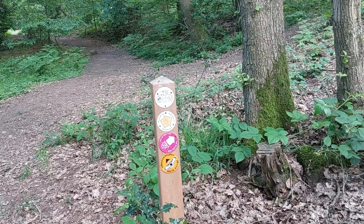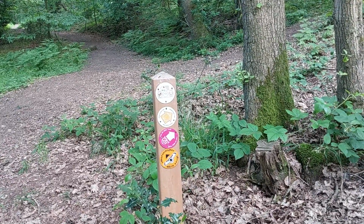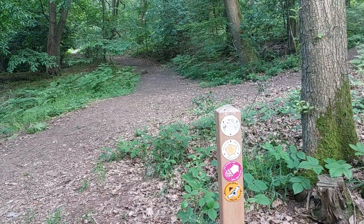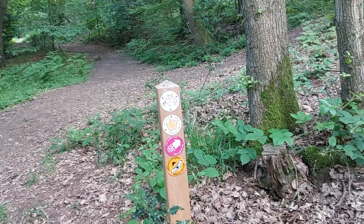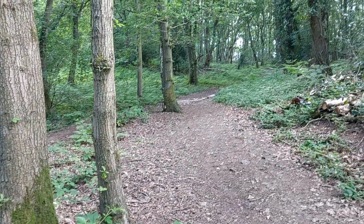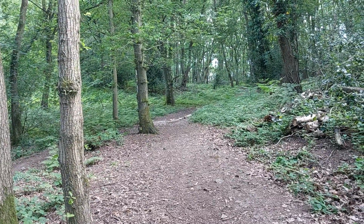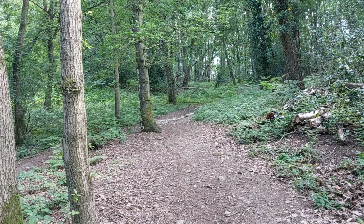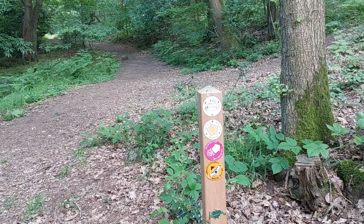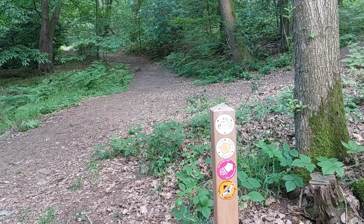As you can see by the signpost, and as we saw in the videos I made yesterday, the Shropshire Way goes off to the left and the Telford T50 mile trail goes that way to my right. And I explored that way yesterday, and I explored the Shropshire Way to my left also yesterday.